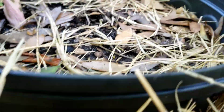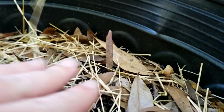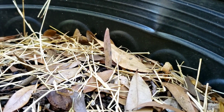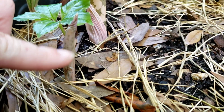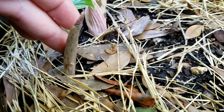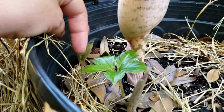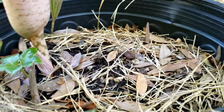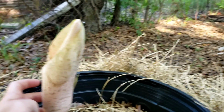Well, I came out yesterday and I was surprised to find this plant had pups. I don't know if they're true pups or if there were smaller bulbs in there, but I believe this is going to be a flower and this is going to be a flower, and these two are going to be new voodoo lily plants. So I'll be able to share, and I'm really excited because I wanted to give one of these to my mom since she gifted it.